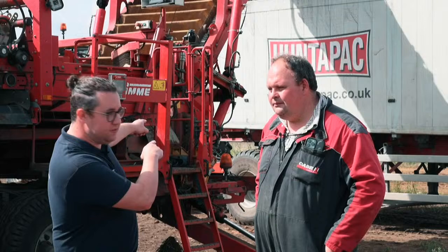Fantastic. So as you can see, all of these carrots that have come out of the field that have been lifted today are going into this big trailer here, this wagon that says Hunter Pack on the side. That's going to be pulled now by a tractor to the yard, and then by a lorry over to Preston, where Hunter Pack are based and where Jenny is right now. So let's go back to Jenny and find out what happens to these carrots once they arrive at the pack house. Over to you, Jenny.